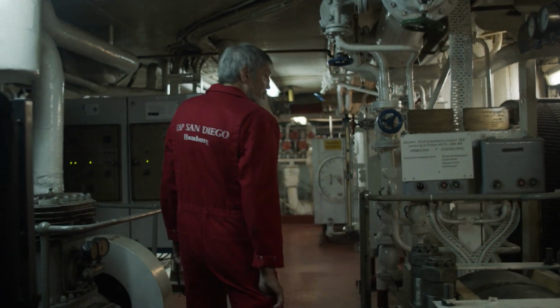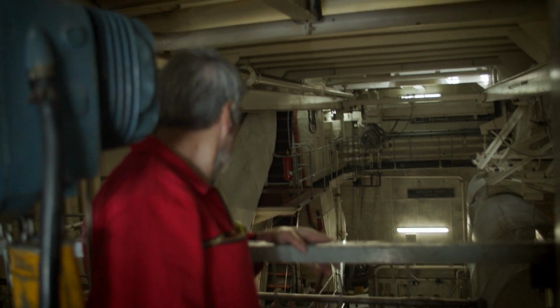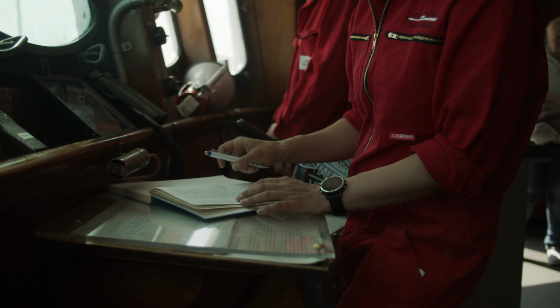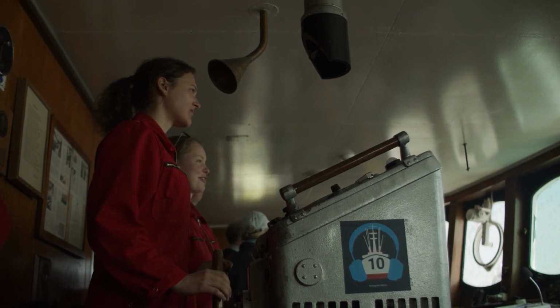The Cap San Diego is totally unique. Several times a year, it sets sail with up to 500 passengers on board on special museum trips. For the guests on board this ship, built in 1961, it's the opportunity to get to know it in a very special way and experience it live.